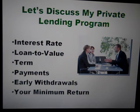Your minimum return. We guarantee you 6 months of interest on your loan. Even if we close you out at 2 months, we'd still guarantee you 6 months. Why? We want to keep you around, and we don't want you upset with us, and we'd like to keep on doing business with you.